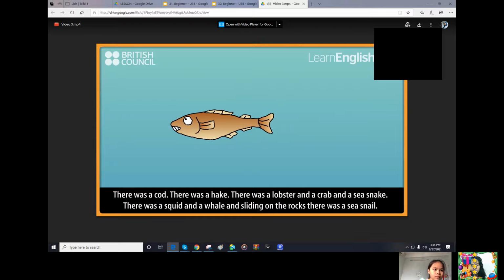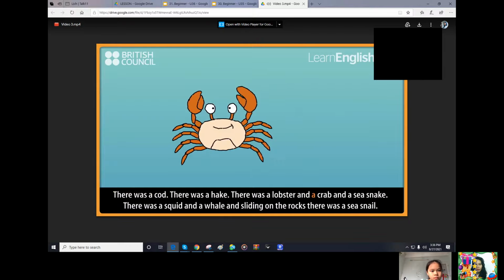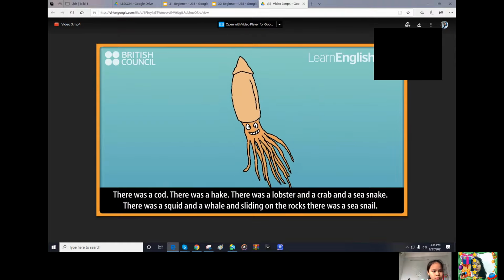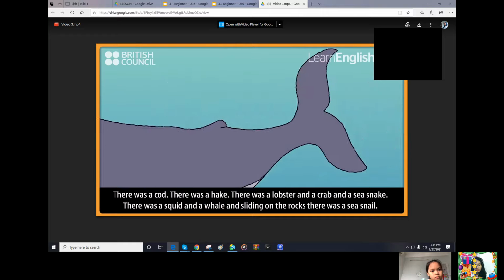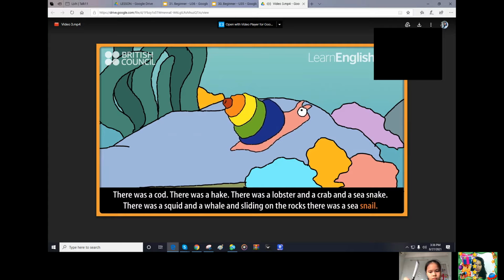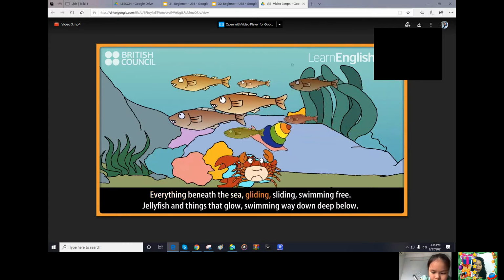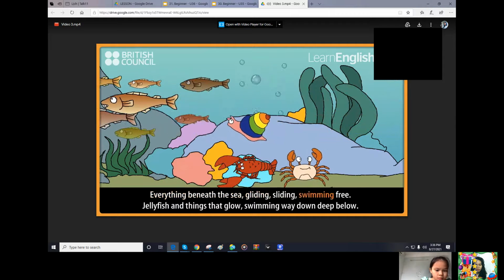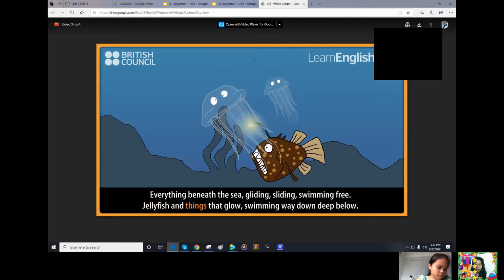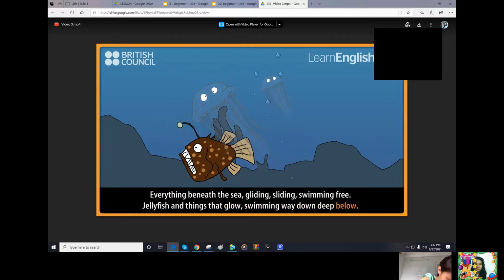There was a cod, there was a hake, there was a lobster and a crab and a sea snake. There was a squid and a whale, and sliding on the rocks there was a sea snail. Everything beneath the sea, gliding, sliding, swimming free. Jellyfish and things that glow, swimming way down deep below.